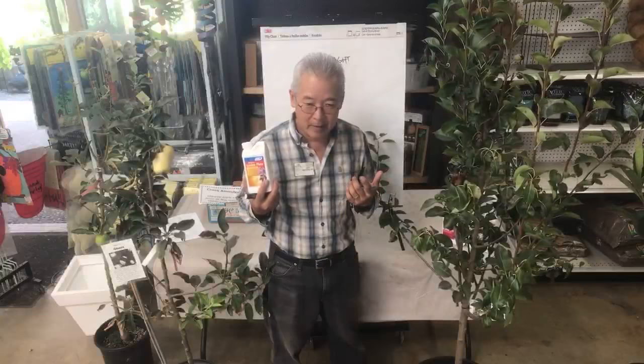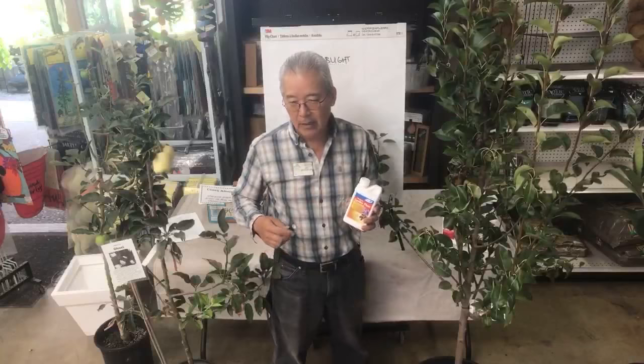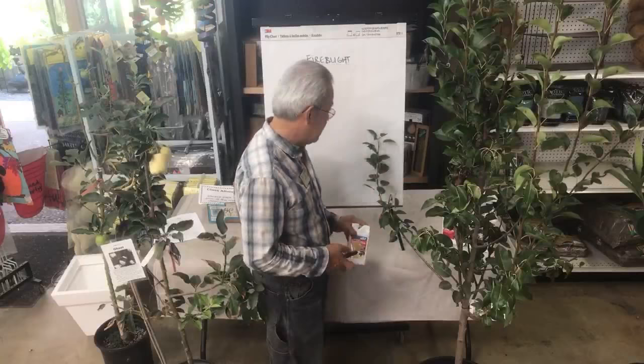Now, commercial growers use antibiotics, which makes sense. But homeowners, we cannot get antibiotics. There's just no way you can, unless you're a doctor of some sort, that you can get antibiotics for your tree. So this is the best thing we have. It's called Garden Floss.